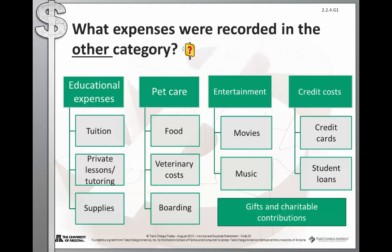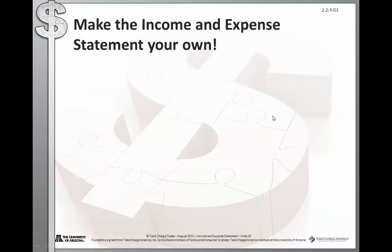So, for example, if you make a donation to the United Way, or somebody calls and they're looking at money for Jump Rope for Heart or anything like that, those gifts and charitable contributions can also fall under the other category.